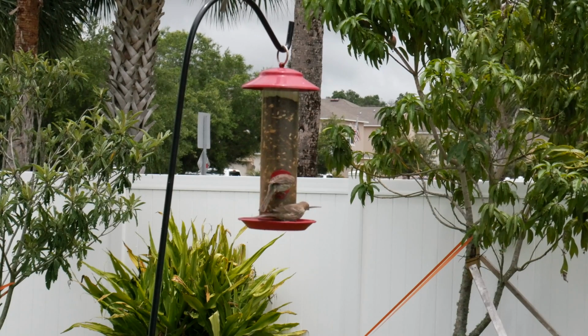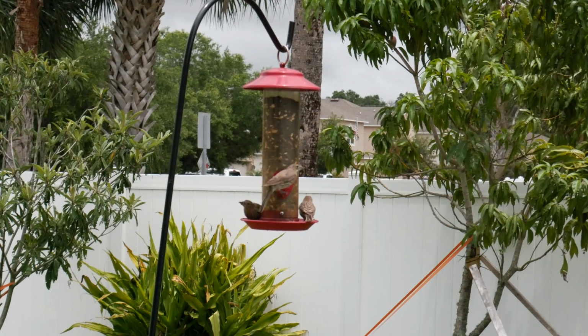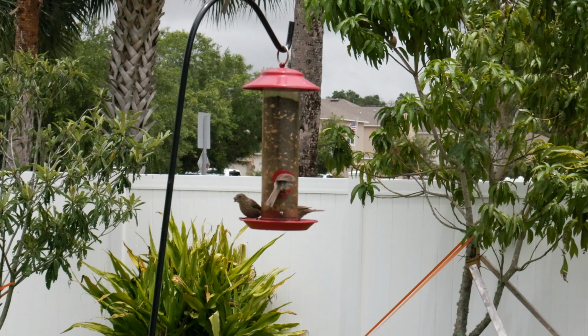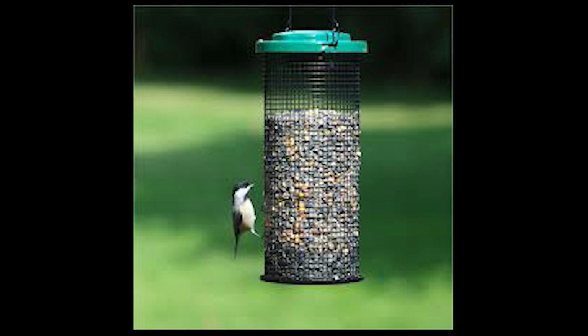The feeder you're looking at here is a tube feeder, and this is probably one of the most common that you do find. Very simple, easy to fill, easy to keep clean, and just about all different types of birds really like these. They have small perches on there so the birds can sit and rest, and you can get some very large ones that have multiple perches, so you can end up with a whole lot of birds all over. This will also entice birds that like to hang upside down on those perches, like your grosbeaks, goldfinches, and chickadees. So this is a good feeder to have in your backyard.